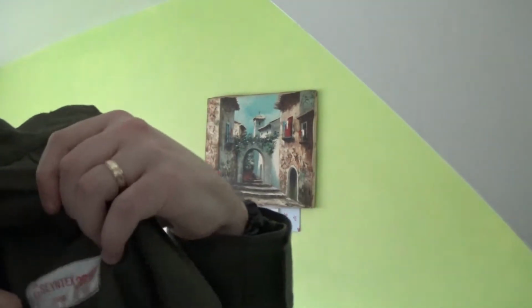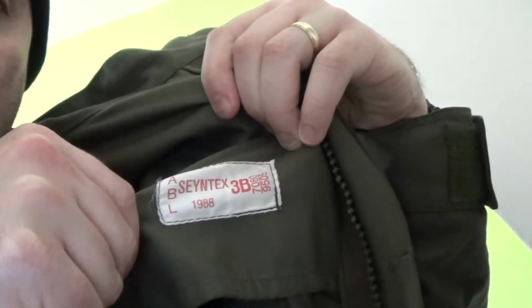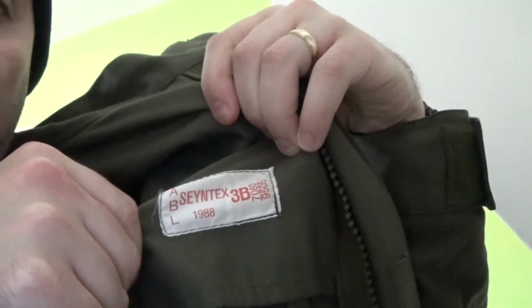I'll just show you my jacket. I don't think you've seen this jacket before. I've not worn it for a bit, but it's my Belgian one. Little Belgian flag on there. It's a Belgian M65 jacket. I bought it a while ago. If anyone's interested, that's the label. I don't know if I can get it in shot. I'll do my best. There we go. It's made by a company called Cientex. I think that's how you pronounce it.